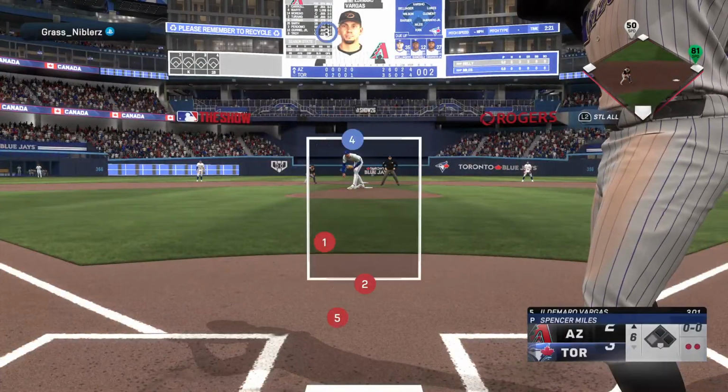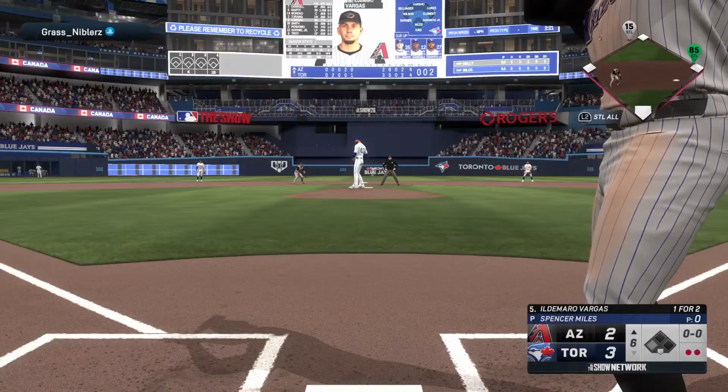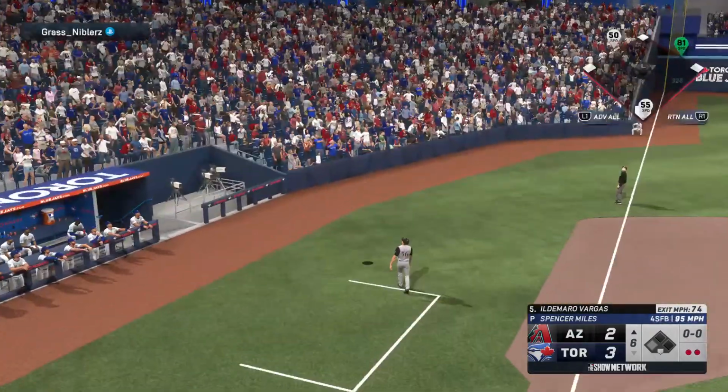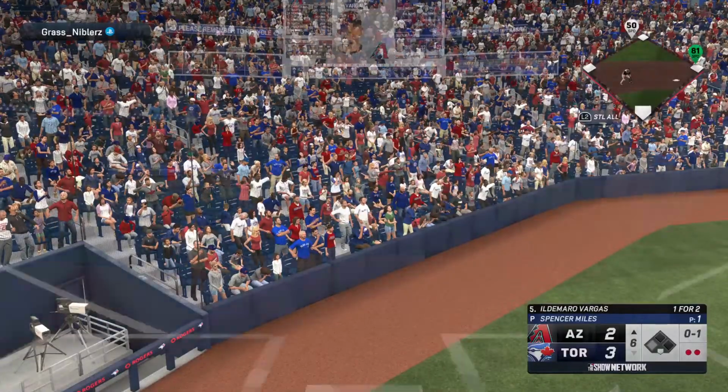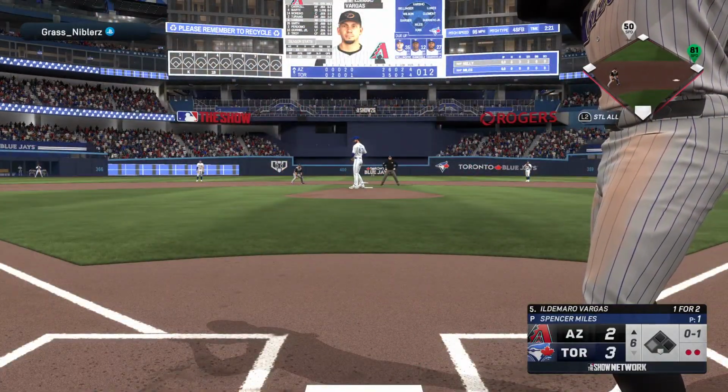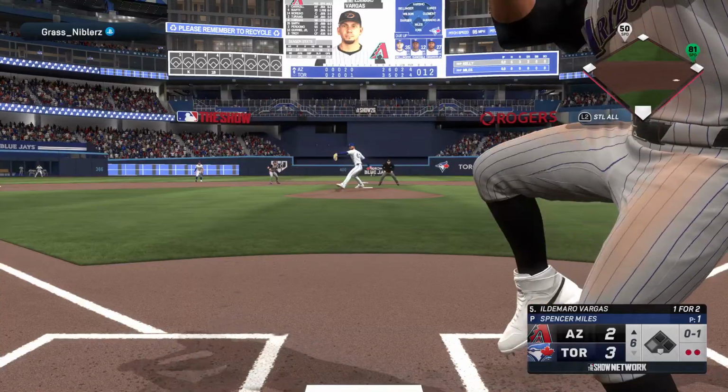And this is an important part of this game. Tight score and still a lot of outs to get. So they're looking for a big outing out of them right here to get some critical outs. Now at the plate, Ildemaro Vargas. 2 on, 2 outs.